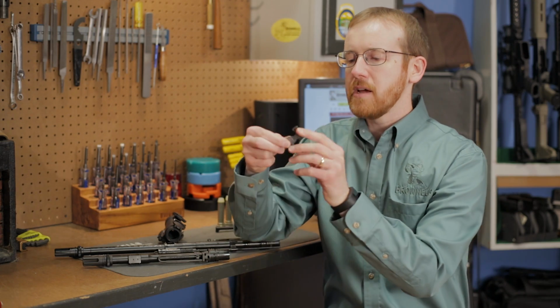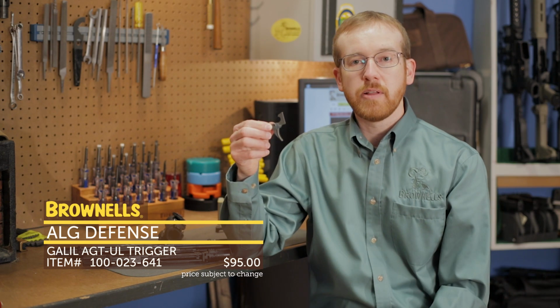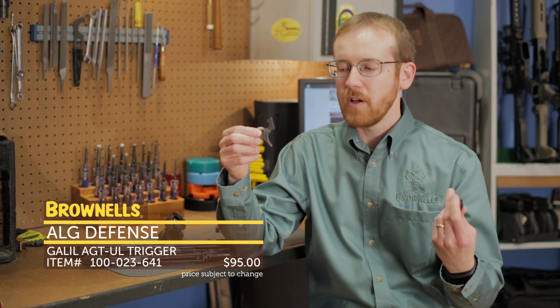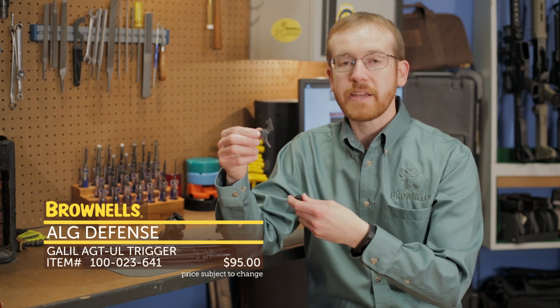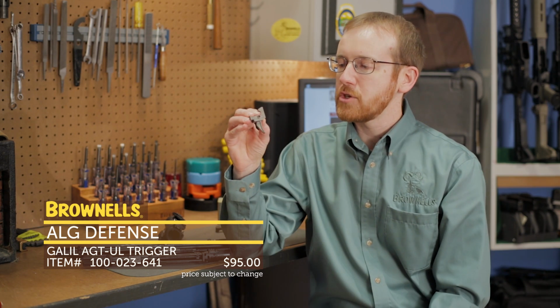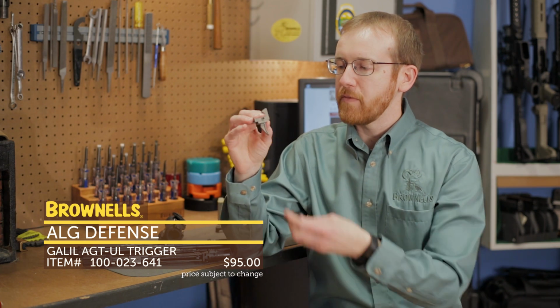And next up from ALG, we have an interesting item for you Galil fans. So IWI recently came out with the Galil Ace. It's basically kind of a Kalashnikov variant, but the trigger components aren't compatible with a Kalashnikov. Otherwise, you could use the ALG AKT triggers. So ALG came out with this, their Galil Ace triggers for those models there. This is the ultimate version.